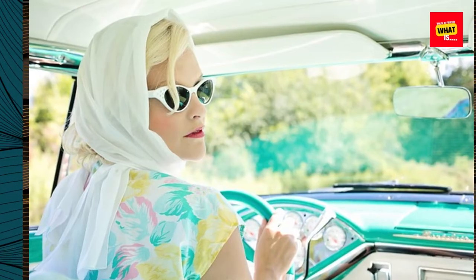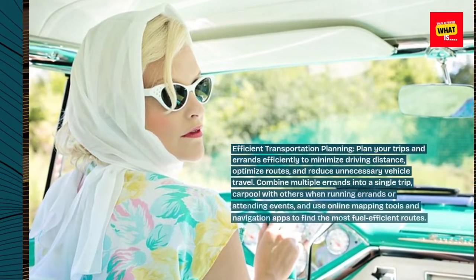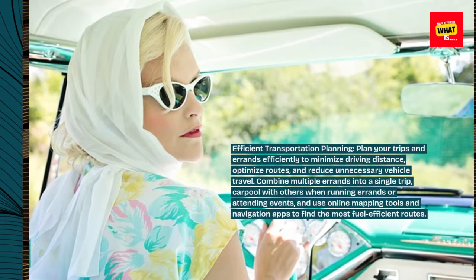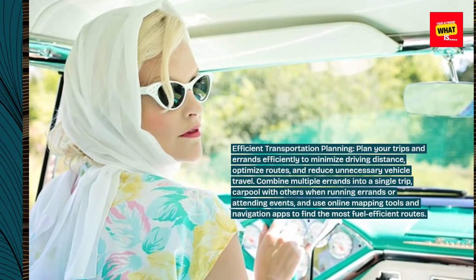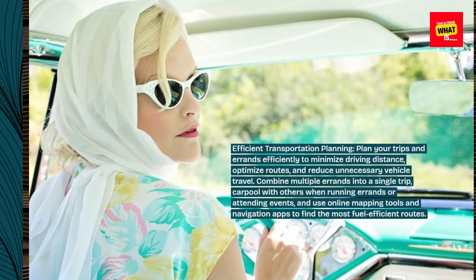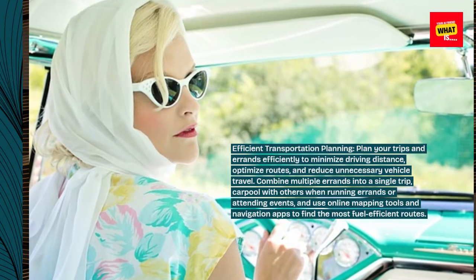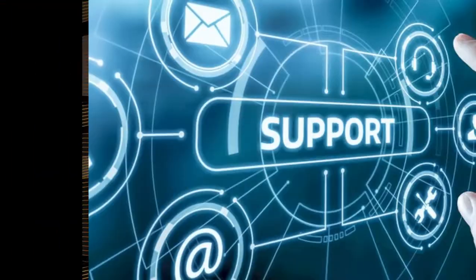Efficient transportation planning. Plan your trips and errands efficiently to minimize driving distance, optimize routes, and reduce unnecessary vehicle travel. Combine multiple errands into a single trip, carpool with others when running errands or attending events, and use online mapping tools and navigation apps to find the most fuel-efficient routes.